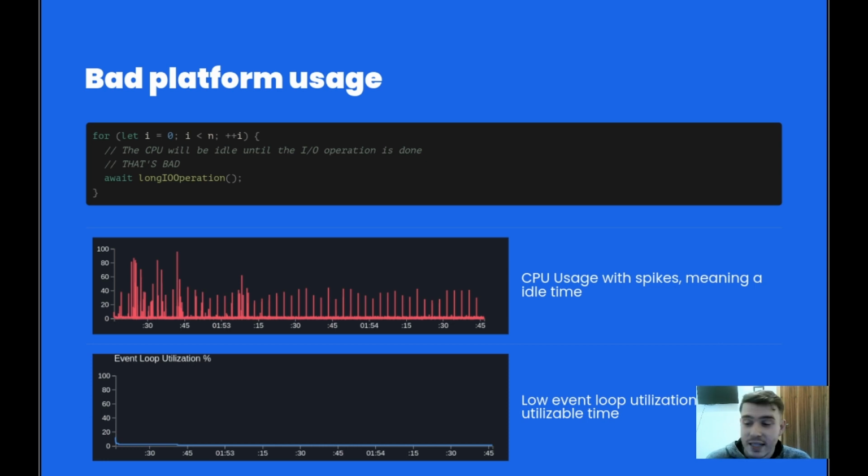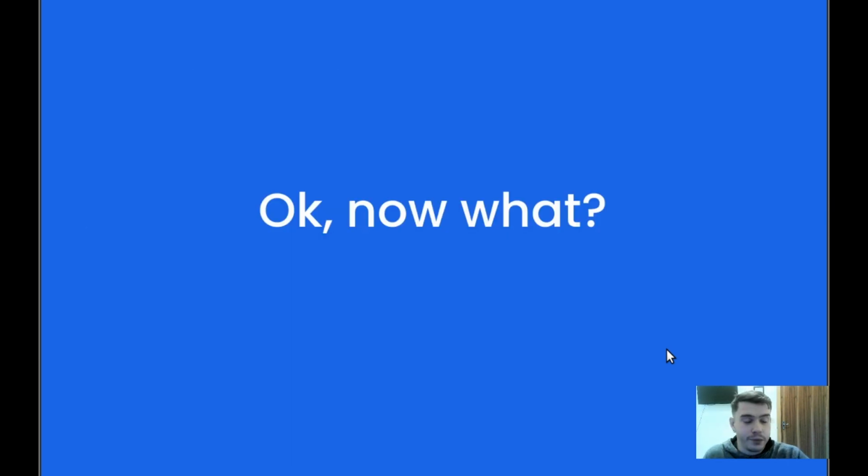It is bad because if you generate it with Clinic Doctor, we will see in the next slide how to do it, you will see the CPU usage with a few spikes, meaning idle time. And this is not good, okay? Because when you are performing a lot of operations, you are expecting to see the CPU at high usage, but this is not the case. When the CPU is idle, it means that your application is wasting useful time.